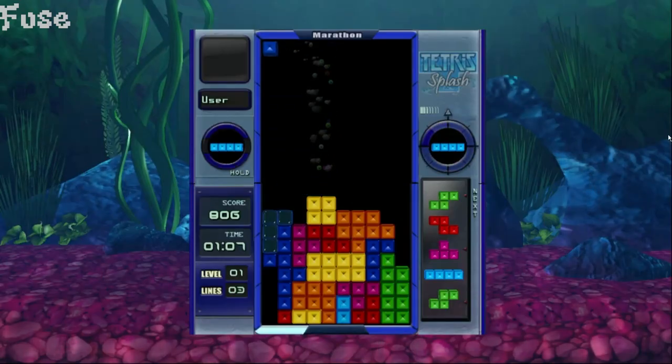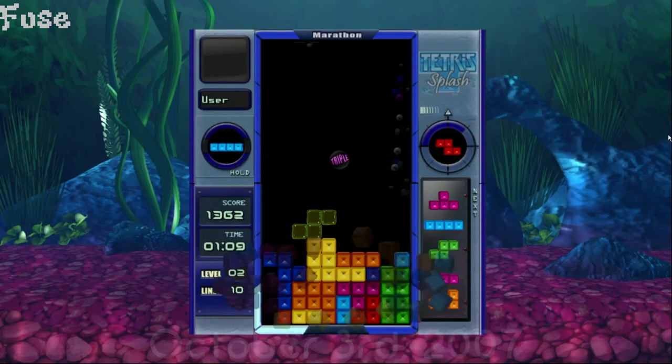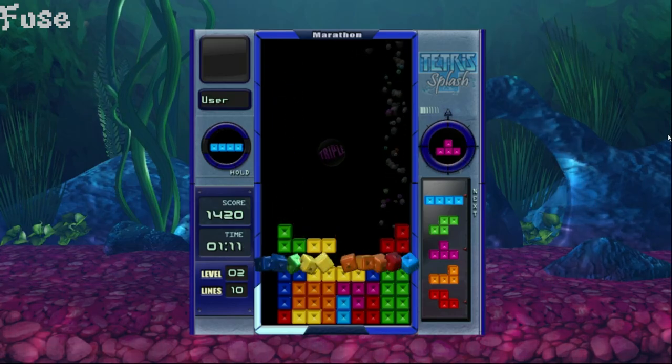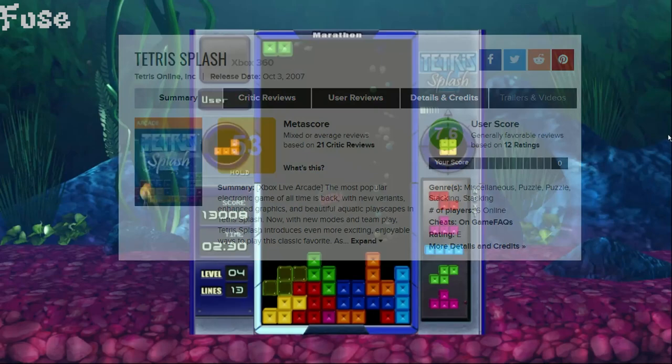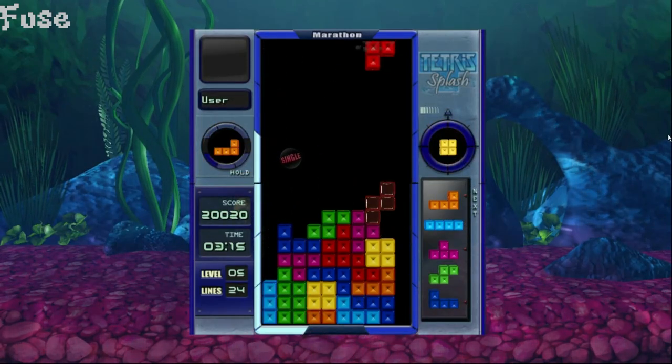Tetris Splash was released October 3rd, 2007. It was a fantastic game that received critical praise. I'm kidding. It got some mixed reception. Not every Tetris game could be a masterpiece.